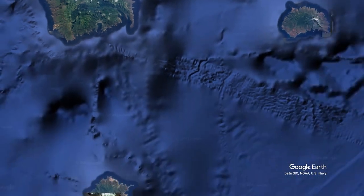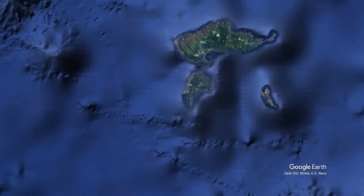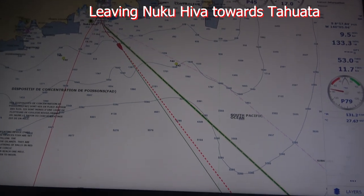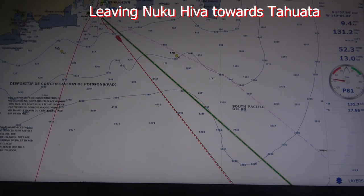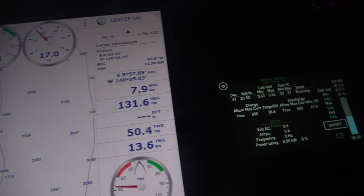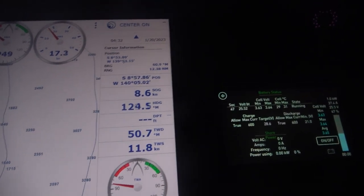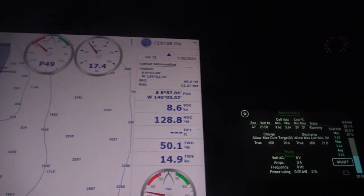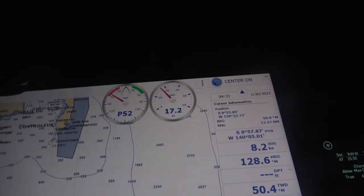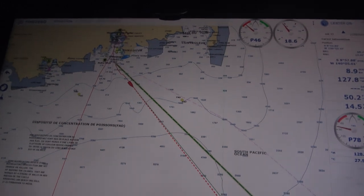Early the next morning, before the 5 a.m. sunrise, we left for the island of Tahuata. We got the mainsail up, we got the Genoa out, one reef in the main, we're on port tack. We're going 7 to 8 knots, I guess 8 knots. Upwind again. Yep. There we are, upwind again.